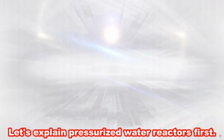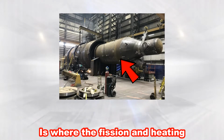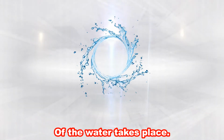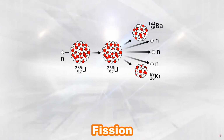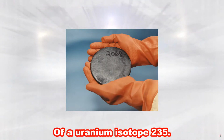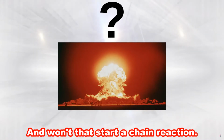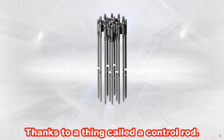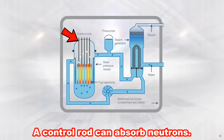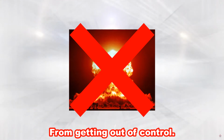Let's explain pressurized water reactors first. Inside the reactor vessel is where the fission and heating of the water takes place. The water inside the reactor vessel is heated up by fission of a uranium isotope, uranium-235. But you might think, isn't that extremely dangerous and won't that start a chain reaction? Well, no, actually, thanks to a thing called a control rod. A control rod can absorb neutrons, which stops the chain reaction from getting out of control.